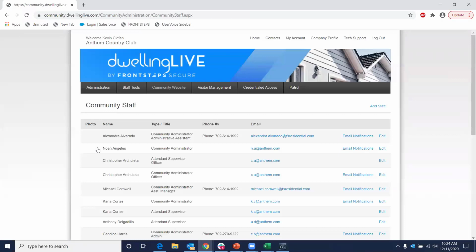We do not limit the amount of community staff members you can have for a community. If you want 30 different administrators, you can have 30 different administrators. There's also no limit to how many can simultaneously be logged in.